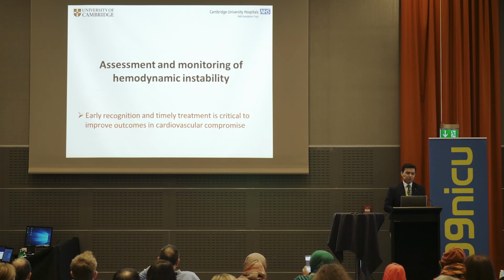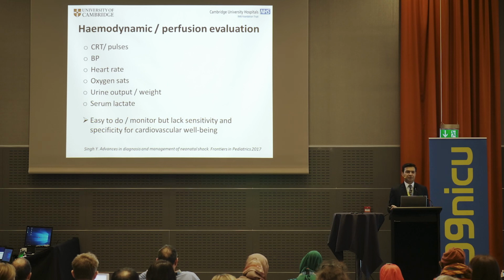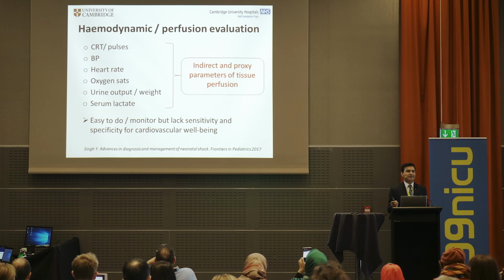So next, we go to the assessment and monitoring of hemodynamic instability. At the moment in your ICU and my ICU, unless you have something special, these are the common parameters we use. We examine the baby's capillary fill time, pulses, blood pressure, continuous invasive or non-invasive, heart rate, oxygen saturations, urine output, weight, serum lactate. Why do we use them? First, they're easily available. They're at the bedside, they're continuous, and they can be trained. Nurses can do it for you. It doesn't take time. But sadly, they are all indirect and proxy parameters of cardiovascular well-being. None of them tell about the real cardiovascular physiology.